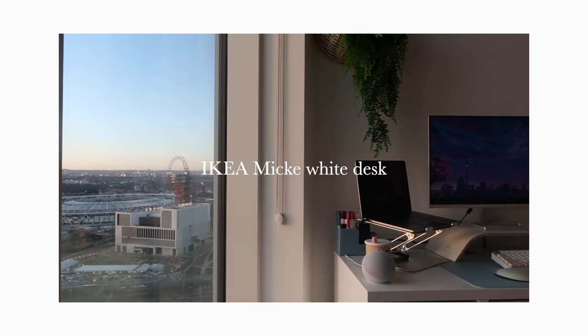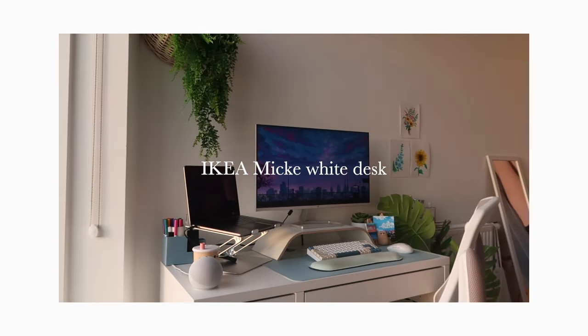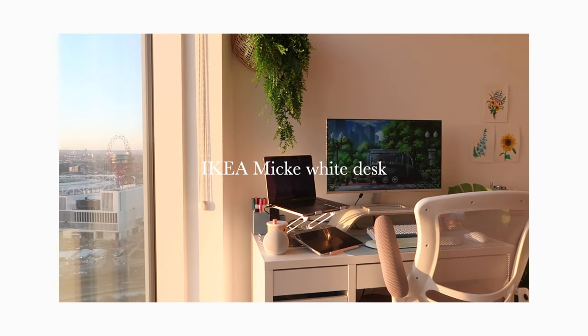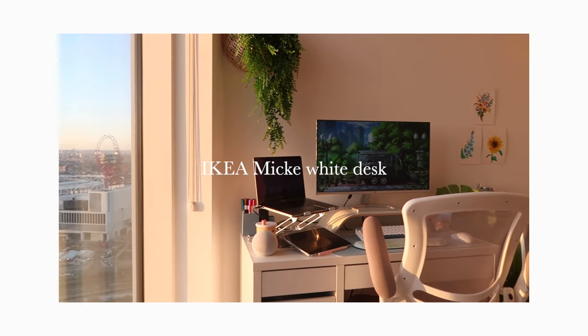All right, let's start with the most obvious one first, the actual desk itself. This desk is the IKEA Micke desk. It is 50 centimeters by 105 centimeters. So it's not very big. I'm gonna be honest, this is probably one of the biggest downsides of my setup, that it's a little bit small, but so is my room, and it fits my room perfectly in terms of the proportions. But if I had a bigger room, I'd get a bigger desk.